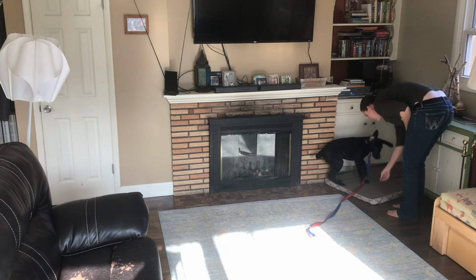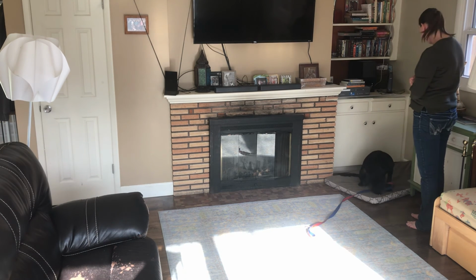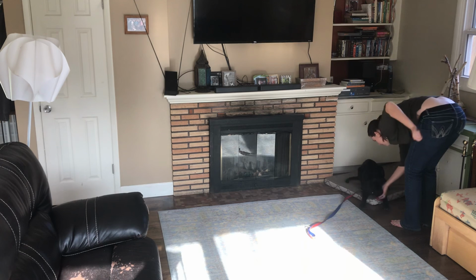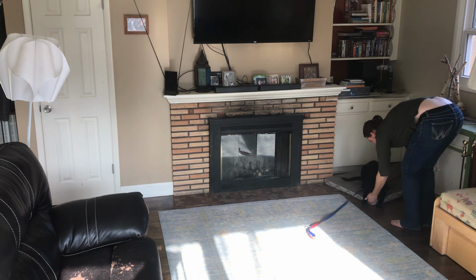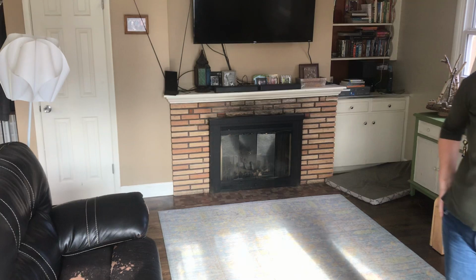So there he kind of went a little bit before I pointed, all four feet onto the bed. So I had to make him wait as long. Mark. Hi body. Good boy. Knees down. Good. Good boy. Good down. Yes. You notice I still am bending over to help him stay in that position, but he's starting to get it.